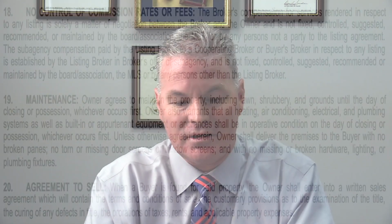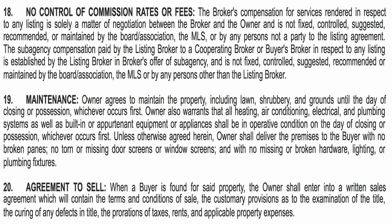So I wanted to bring a few things out that may help you in your listing agreements and to help sellers take care of things up front as well, of what their obligations are. So let's read it together. Under maintenance, it says owner agrees to maintain the property, including lawn, shrubbery, grounds until the day of closing or possession, whichever occurs first.